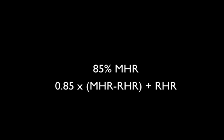Let's move on. So take an example here. If we're looking at 85% of your max heart rate, then what we want is 0.85 multiplied by the difference between your maximum and resting heart rate, and then add back on at the end your resting heart rate again. And this will give you a very slightly different figure to if you just took 85% of your estimated max heart rate. You still with me? Good.